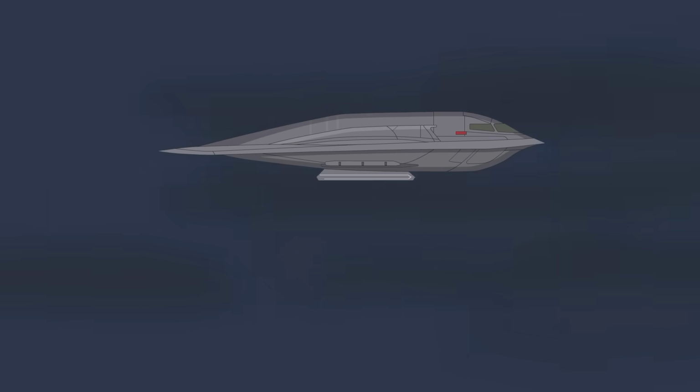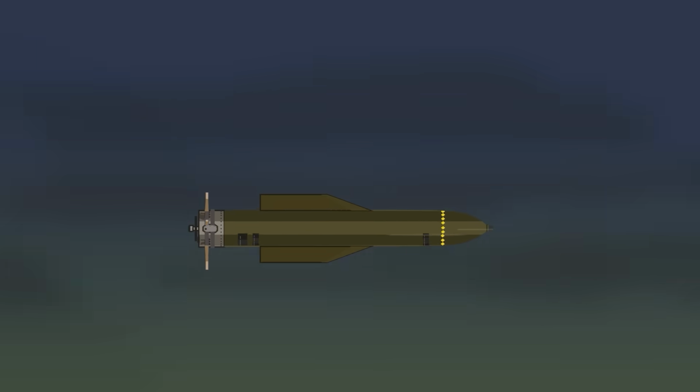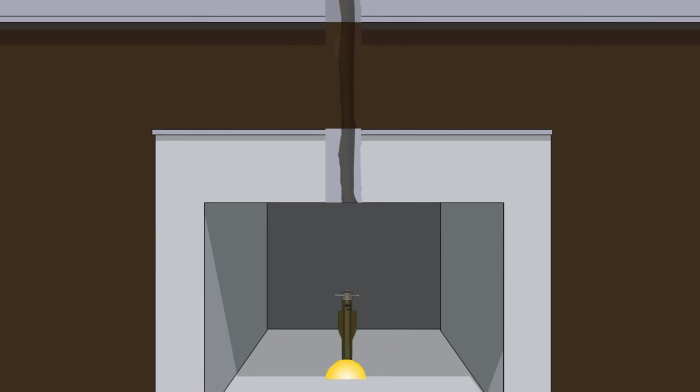Perhaps most notably, the B-2 is the only aircraft in the U.S. Air Force inventory capable of delivering the GBU-57 Massive Ordnance Penetrator, a 30,000-pound or 14,000-kilogram bunker buster designed to neutralize deeply buried facilities. The MOP can penetrate up to 60 feet or 18 meters of reinforced concrete before detonating, and 200 feet or 60 meters of unspecified material like earth, making it the only viable non-nuclear weapon for targeting hardened underground bunkers like those found in North Korea or Iran.